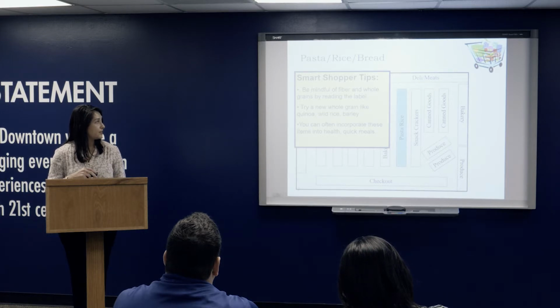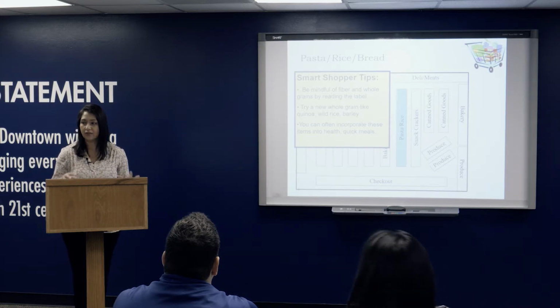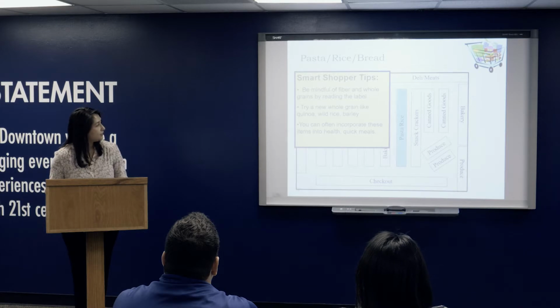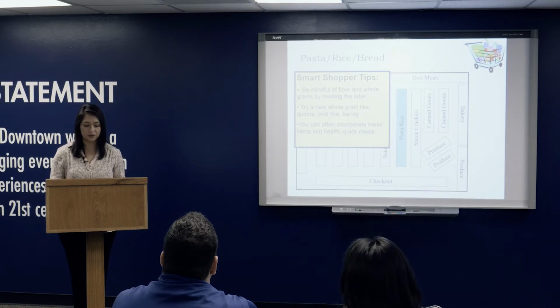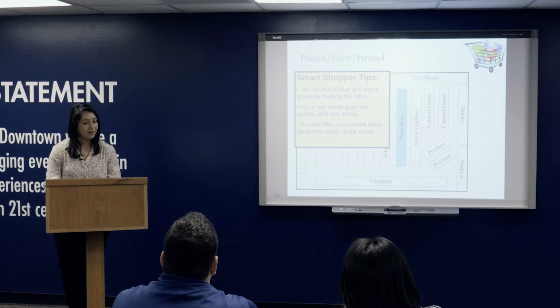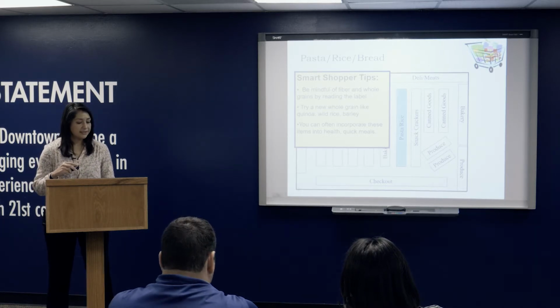So try things like wild rice, quinoa, barley. Does anyone already eat these types of grains? Those are full of fiber, with some protein in there, so they make for healthier meals. I've also seen a lot of pre-cooked brown rice, and most of them are pretty good because they'll just be the grain and maybe some salt, no other fillers. The other thing to be mindful of when looking at these labels is sugar.